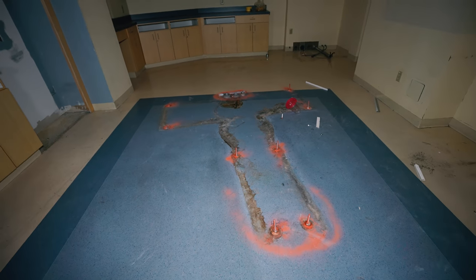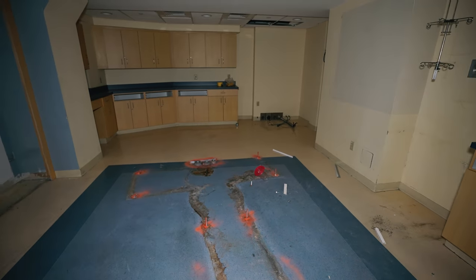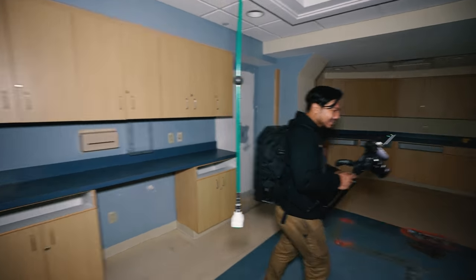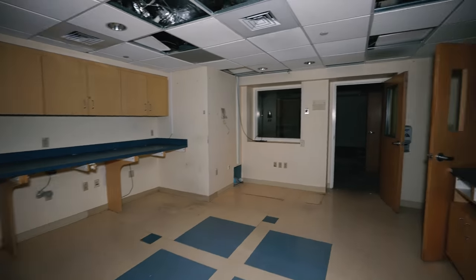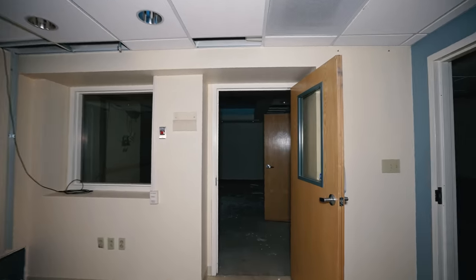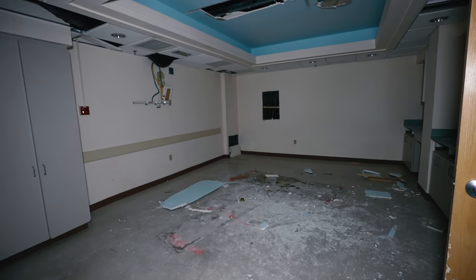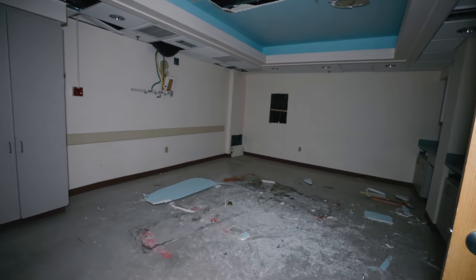Dang. Dude, reminds me of one of those crime scenes. Yeah, it does. Well, I know there's gonna be something still left. Usually the x-rays and the MRIs are still here, because they're just too big to move, or they just leave them here, but nah. Dude, they're all missing. I know, they should recycle it all and reuse it instead of just leaving it here.